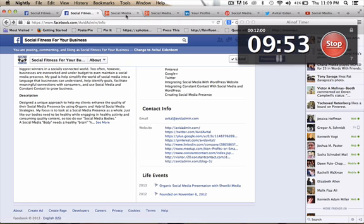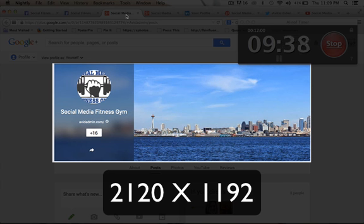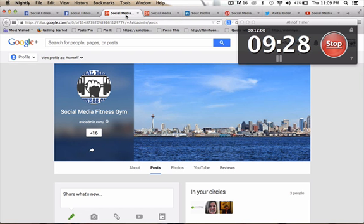Now let's go on to Google+. Your Google+ obviously is integrated with your YouTube, so Google+ comments can come from your YouTube pages as well. And the cover image for your Google+ page should measure 2120 by 1192 pixels. The logo should be 160 pixels, and it does circulate on the page, so for looking at mine, you can see the text is a little cropped off. So have that in mind when creating your logo.